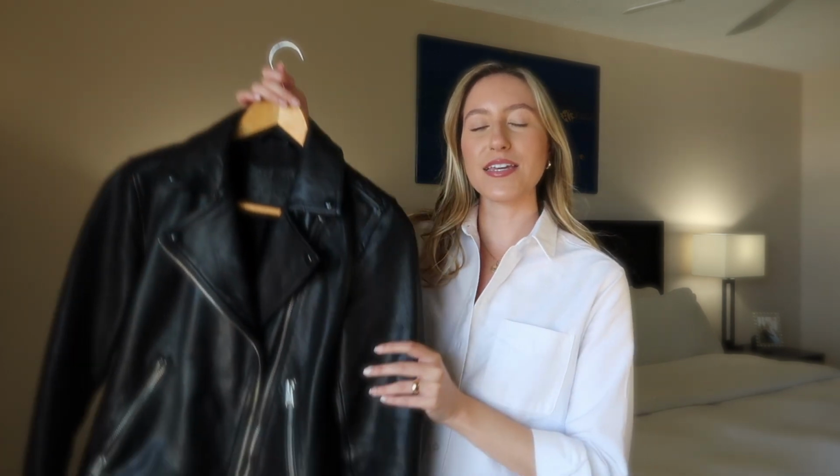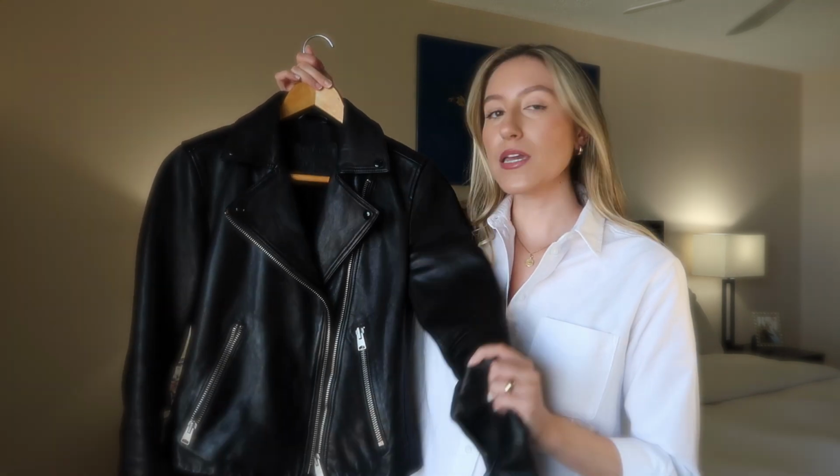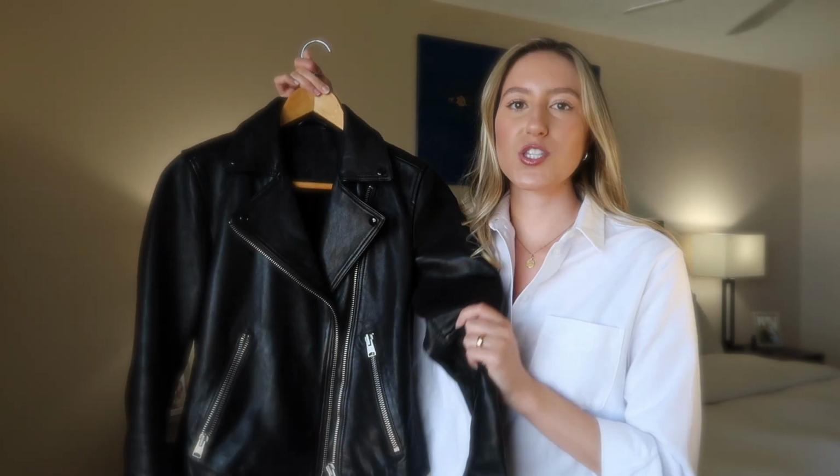The next outerwear piece that I have in this spring capsule wardrobe might be a little bit surprising for spring, but it's still very practical nonetheless, and that is a leather jacket. Typically when I think of leather jackets, I do think of more fall time weather, but they really do fit perfectly for the temperatures that usually accompany spring. And for those days where I want to feel a little bit edgier, a leather jacket is so perfect.